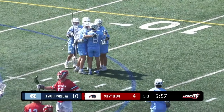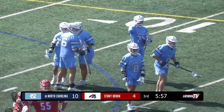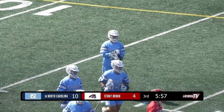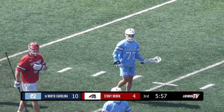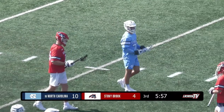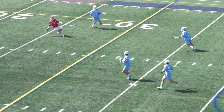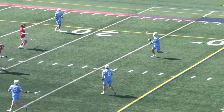It's 10-4 North Carolina. Just tough for Stony Brook. Their third stop of the day, but not able to get the ball out of the zone. Christian Loud had the initial knockdown for Stony Brook's defense. North Carolina is able to retain possession and score an easy goal. Dominic Petramala will take that goal any day of the week, unassisted, 9:03.